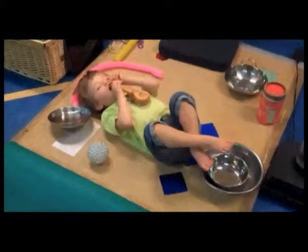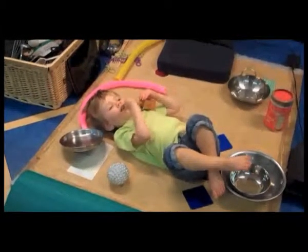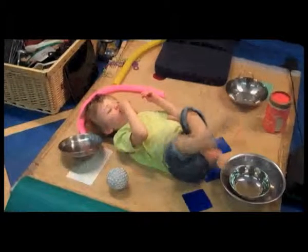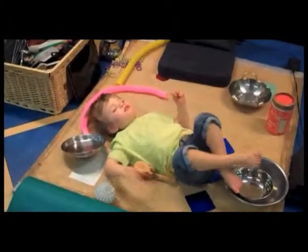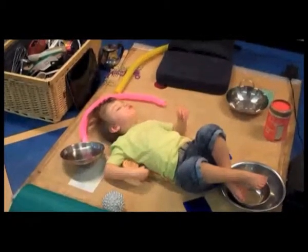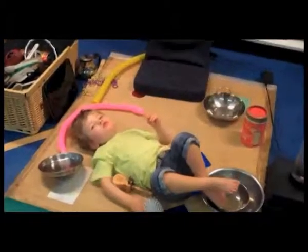A resonance board is a good place to play to get lots of sensory feedback. Michaelin is lying on his back on a resonance board with metal bowls, a textured ball, castanets, beads and plastic tubes around him. He moves his hands around to find interesting objects.